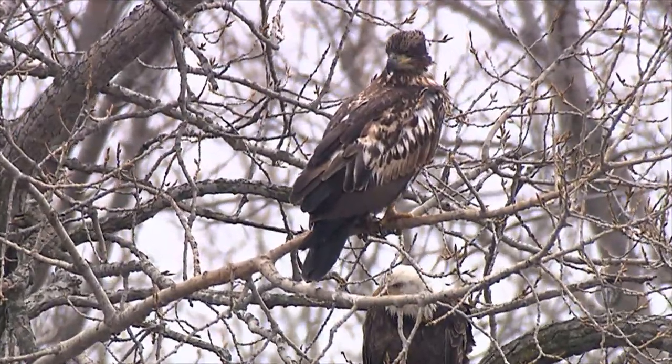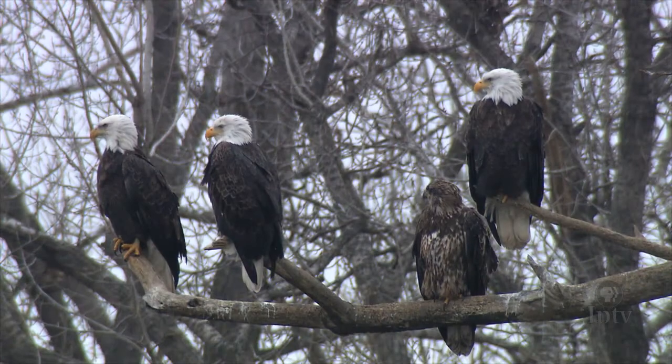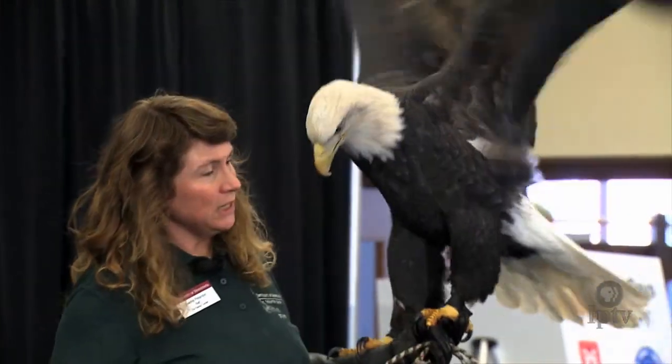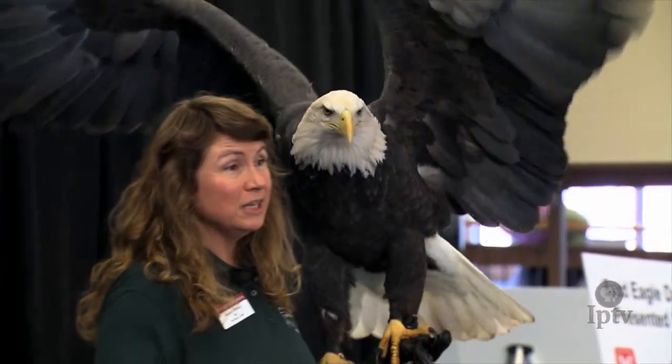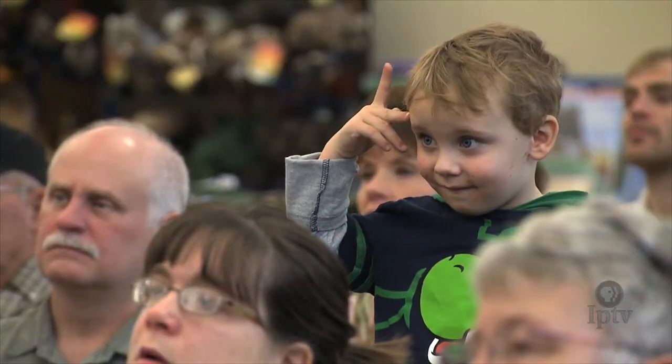It can take years for a juvenile bald eagle to turn fully white. If you spot an eagle without a completely white head, it could be a rare golden eagle, but most likely it's a bald eagle less than 5 years of age. And when they see the live birds in the indoor program, you can't put a value on that other than priceless. They'll remember it the rest of their lives.